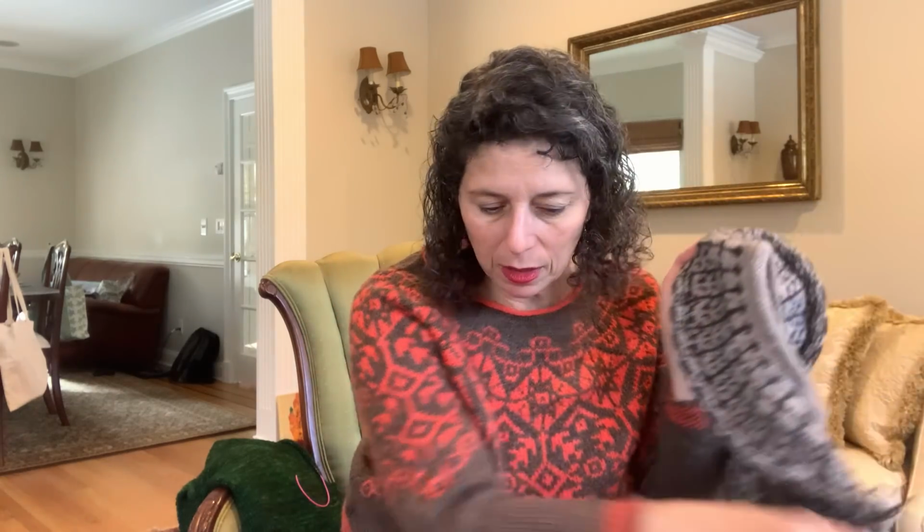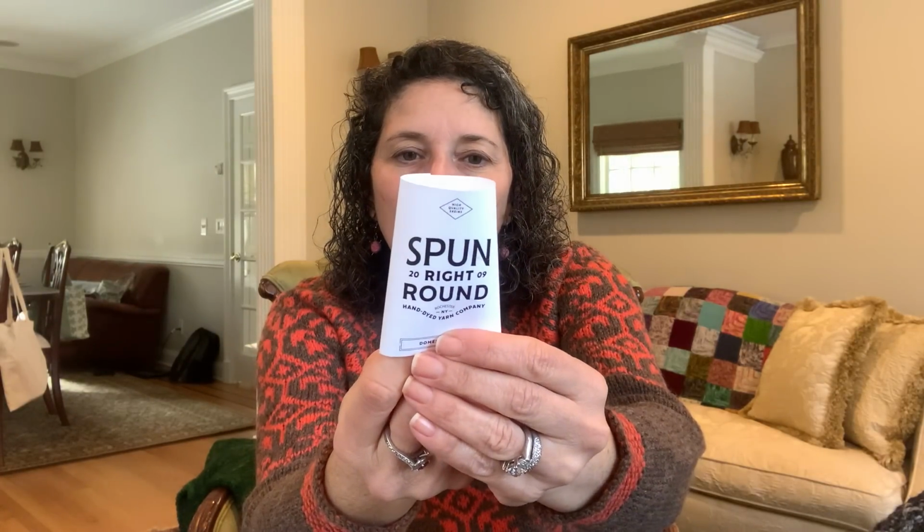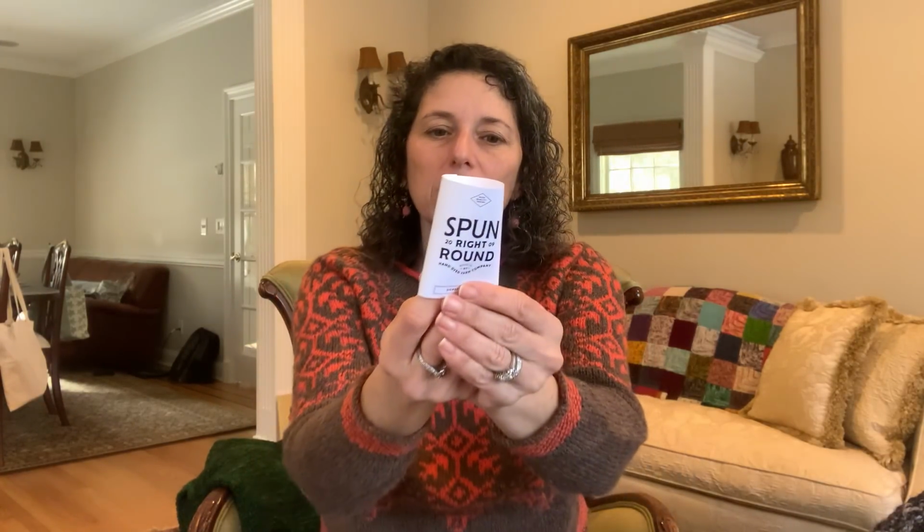And this is from Spun Right Round. This is some yarn I bought on sale. It's the colorway Oatmeal Domestic DK, and it's in 50-gram put-ups. I bought this because it was on sale and I knew I'd want to use it. It's beautiful. I guess it did not work for Spun Right Round because they discontinued it, sold it for like a fire sale. I don't know how else to say it.